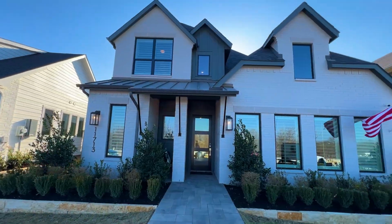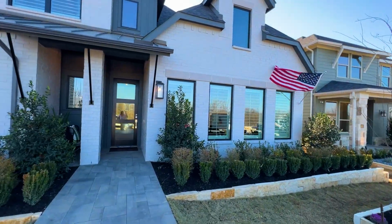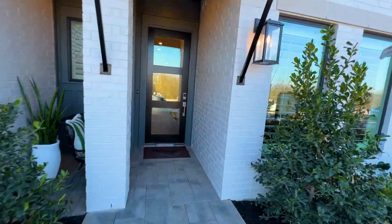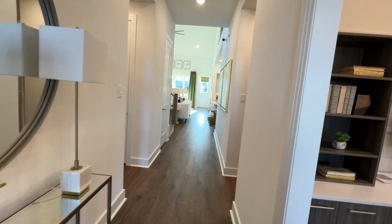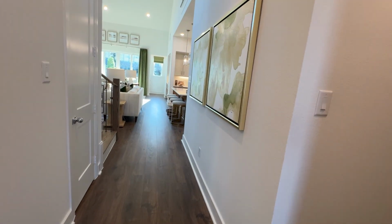Here we are at this beautiful Highland model. You're gonna love it. I wanna show you the inside of this Highland model. You walk up the steps, it has a beautiful house. You're gonna really be proud to drive up to this house. And you walk into this wide hallway, and to the right are the sales offices, but that's your 2-car garage, so I'm not gonna show that.